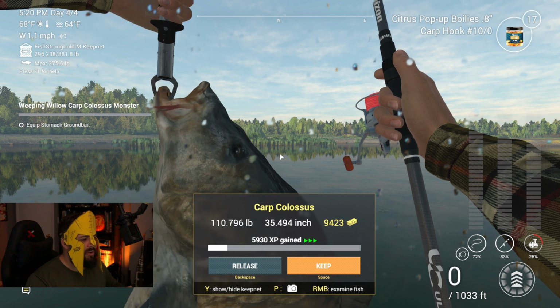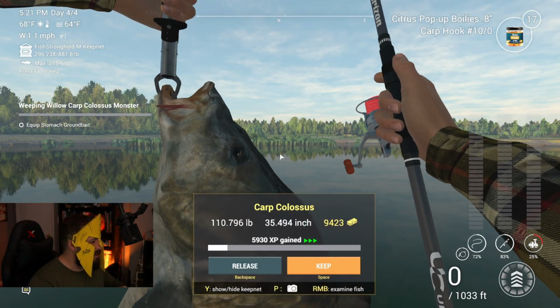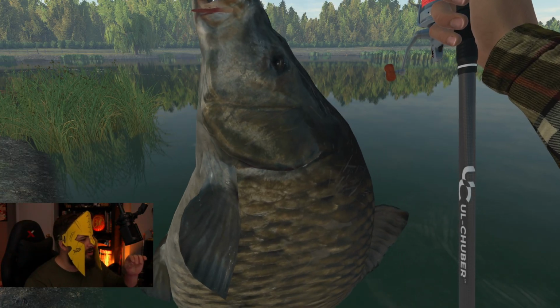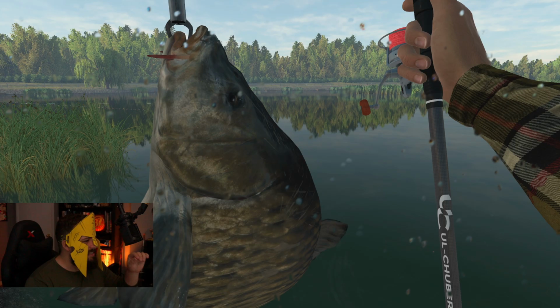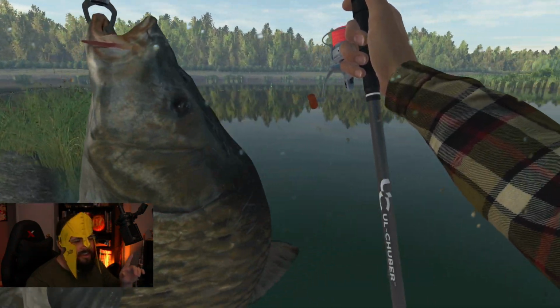And so as you saw throughout the video, we were moving from spot to spot to spot because I knew at some point he was gonna spawn in one of these spots, but this was the location that he spawned at. I mean, immediately. He was the first fish we caught. So if you are going after the Carp Colossus, this is the place to go, right here next to the gazebo and the deep location.